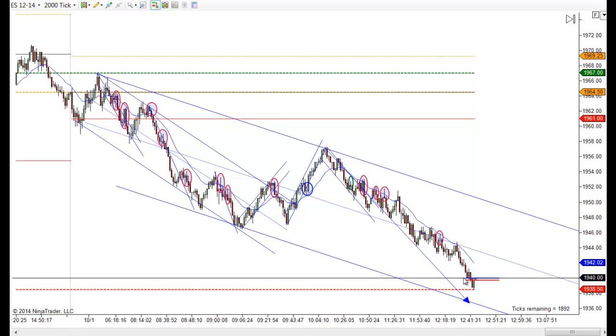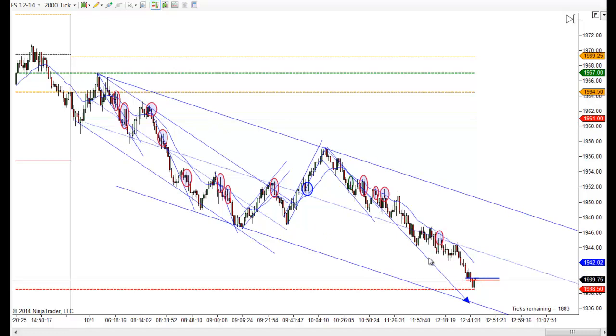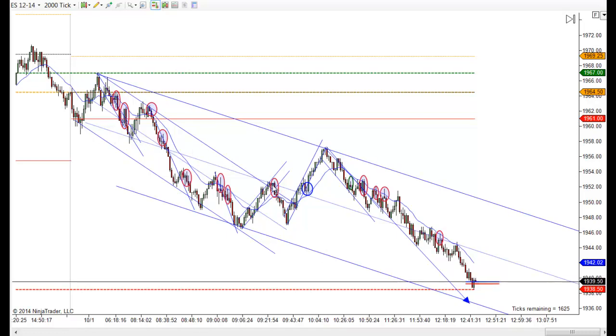Nice larger two-tiered channel working lower. You really couldn't be too sure about this one till maybe around 10 o'clock, but once you started working down through here, this pretty much confirmed this midline. You might have got this midline off of these first few swings with this bounce, but this was a little harder to find. You didn't really need it.